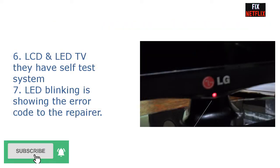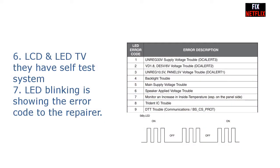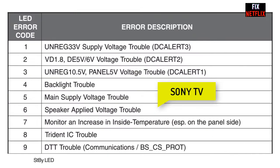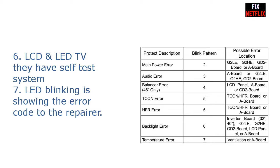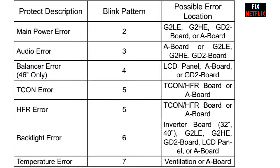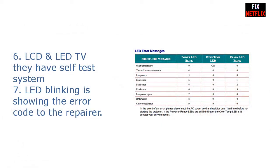Lots of LCD and LED TVs have a self-test system, and when an abnormality occurs in the TV, the self-test protection circuit will operate and reset the TV to standby mode. During this time, the defective block or board can be identified by the number of blinking times of the power LED in front of the TV. If the self-test system finds that the CCFL lamps are abnormal or disconnected, it will shut down the backlight system and then provide the error message or error code to let the engineer easily know what is wrong inside the TV. So the TV front power LED light will blink differently.